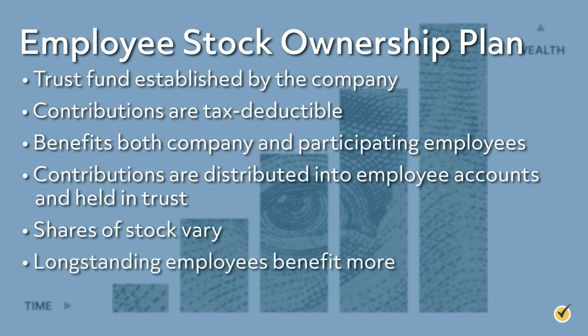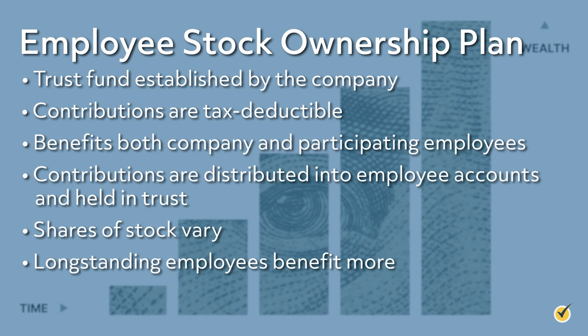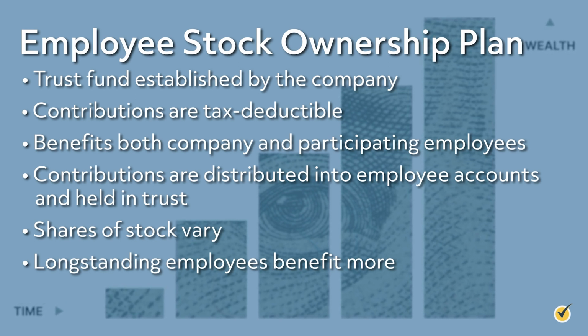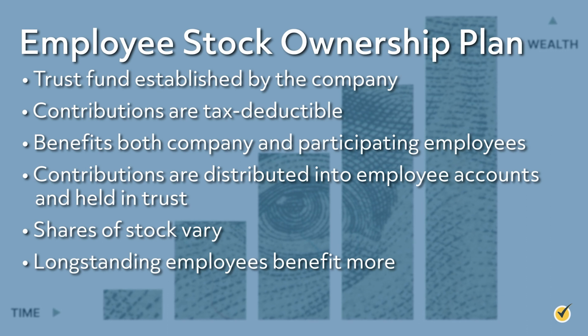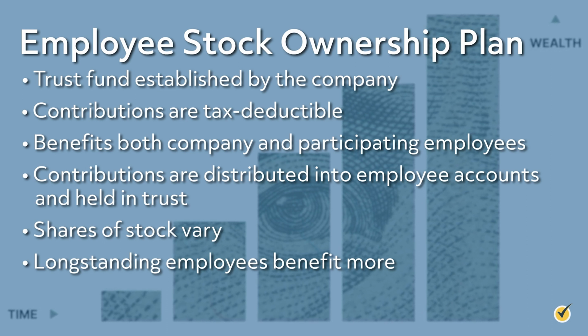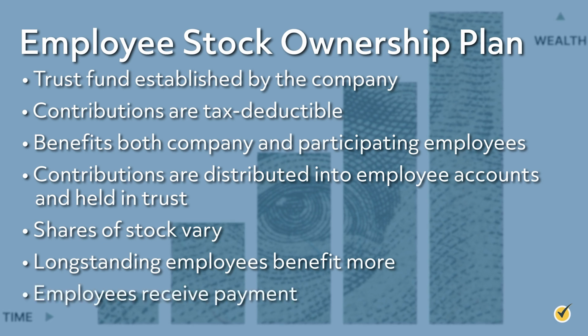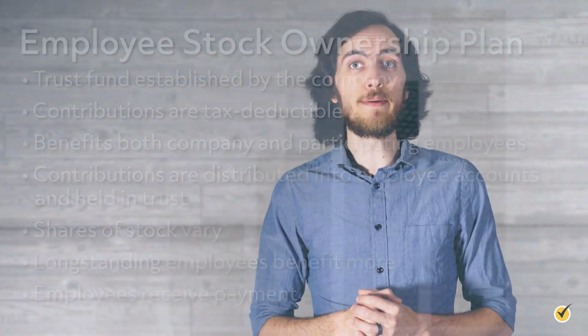Long-standing employees reap the benefits of having more shares over time, as well as voting rights in the shareholder meetings. Newer employees usually have a waiting period before they have access to their accounts. Depending on the terms of the plan, once employees are vested in the ESOP, or if they leave the company, they are eligible to receive a lump sum payment or an established sum of money over an assigned time period. Once a payment is issued to the employee, their shares and ownership with the company are no longer active. After the employee is paid, the company will either reissue the shares or they are voided.